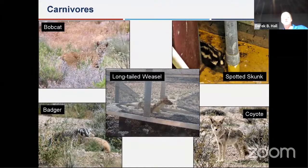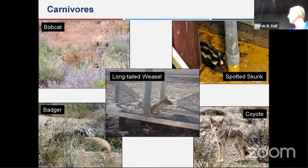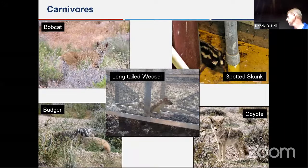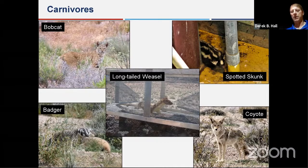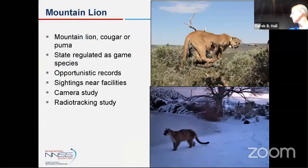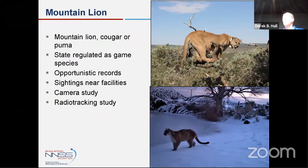I mentioned we had 9 carnivore species. These are just some of those. So we have 3 canids: the gray fox, the kit fox, as well as the coyote, and 2 felids or cats, the bobcat and the mountain lion, and then 4 mustelids: the badger, the long-tailed weasel, the spotted skunk, and the ringtail cat. So those are pretty cool. Each one of those pretty much occurs throughout the site. So wide-ranging animals. One of those, the mountain lion, is the largest carnivore that we have on the site.